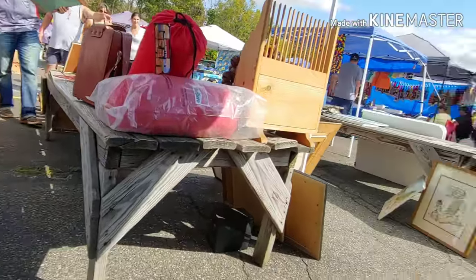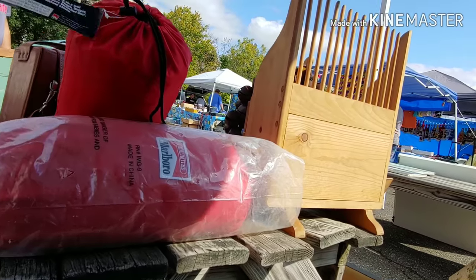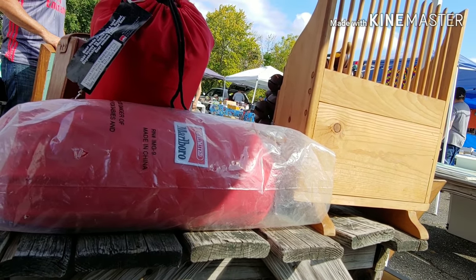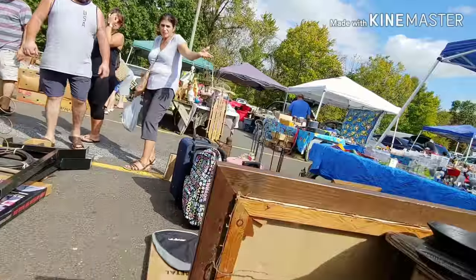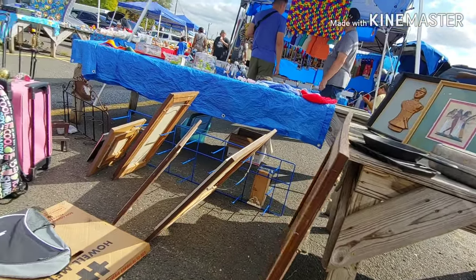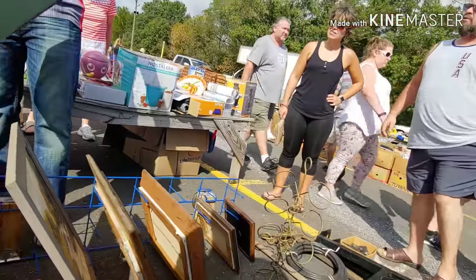The frame. For the cobbler? How about 15? It's a really nice painting. 12. No, I'll do 12. Come on, it's nice. I'll do 12 on it. It's really nice. I'll do 12 on it. 5 on that one. Yes, good for them.